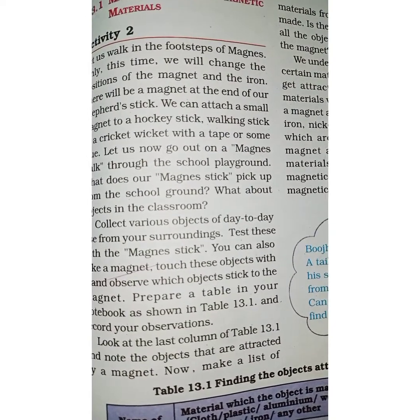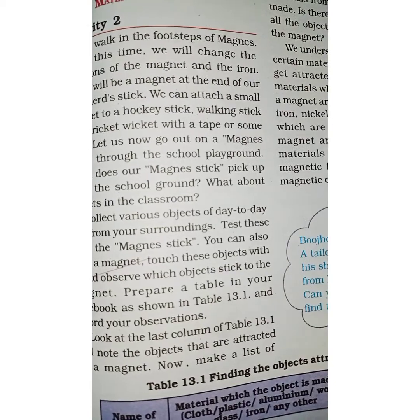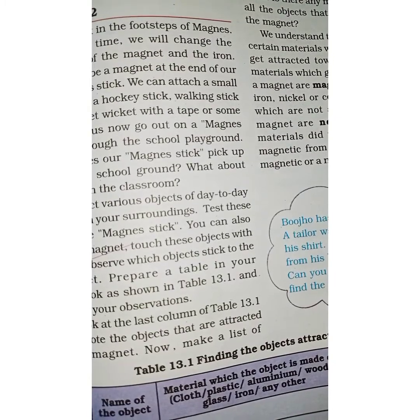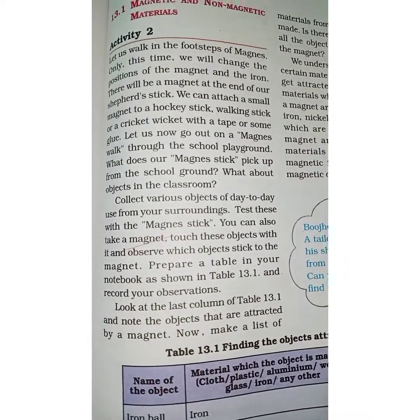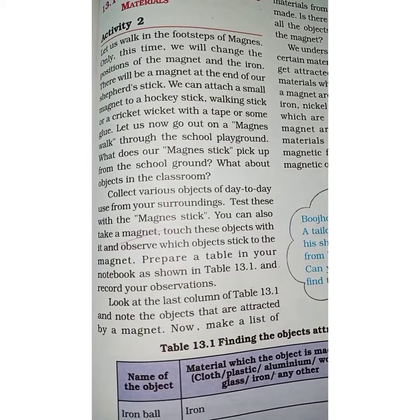The sharpener will have a small iron piece in it. So the sharpener gets attracted, and if there is a coin, that gets attracted. If there are some pins, they also get attracted. So these kind of things which are made up of iron, they will get attracted for sure to the magnet which you have.